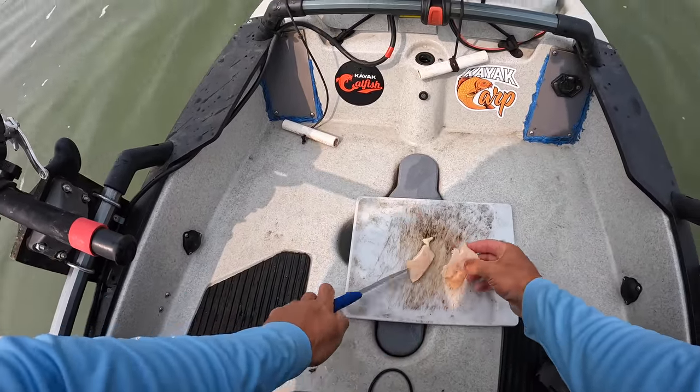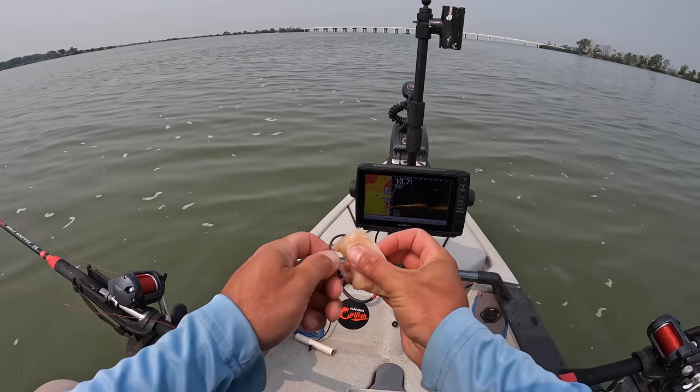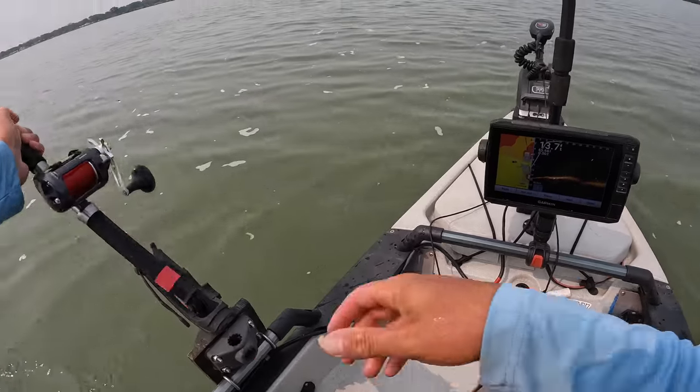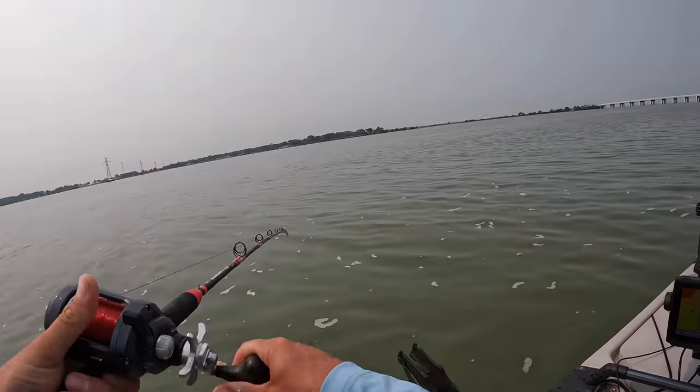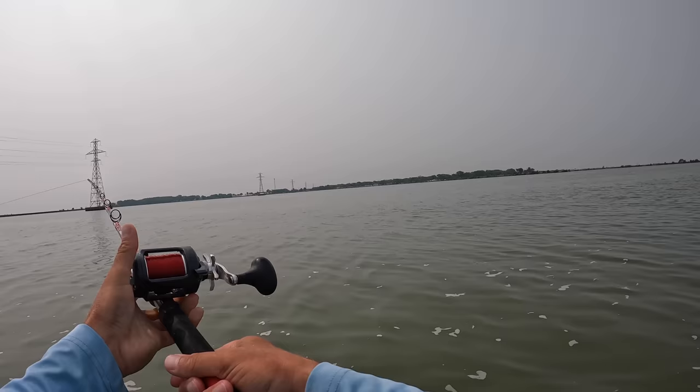And again, I ain't doctoring this up at all. I'm just putting it on the hook as is. Run it through the meat there and let it drag behind me as we make our way along. Very simple, easy way to fish.